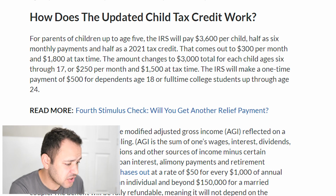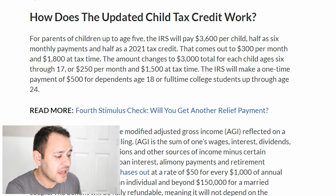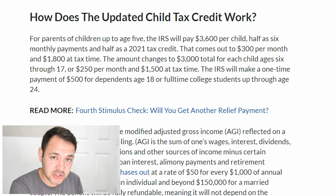Now, the amount changes to $3,000 total for each child ages 6 through 17, for $250 per month and $1,500 at tax time. And the IRS will make a one-time payment of $500 for dependents ages 18 or full-time college students up through age 24. So 18 through 24, you also can just get a one-time payment of $500.